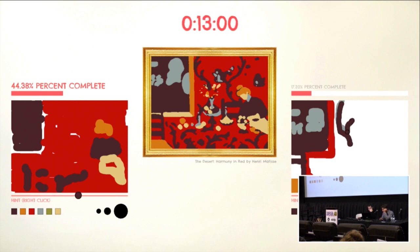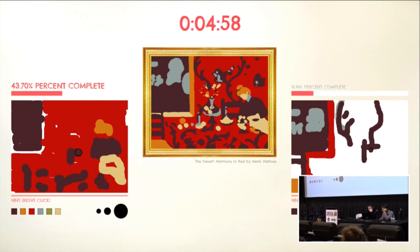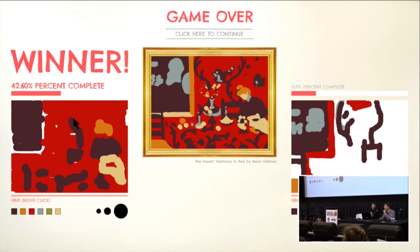You know, we're getting some hints. 43% complete over on the left, 18% complete on the right, but who can really say what completion means in art? Congratulations. I guess the game can, because our left player is the winner.